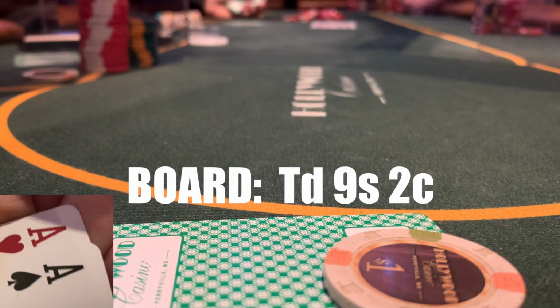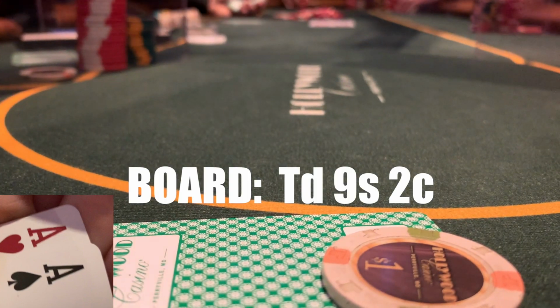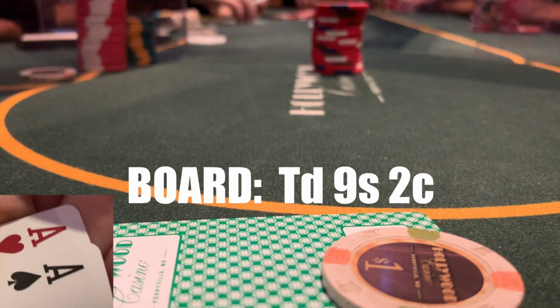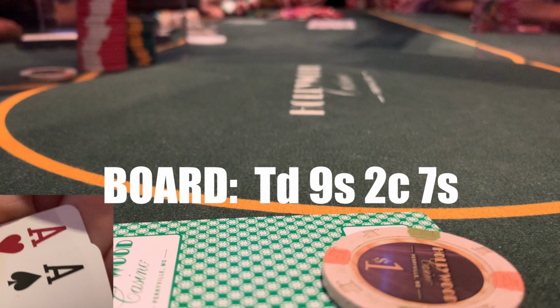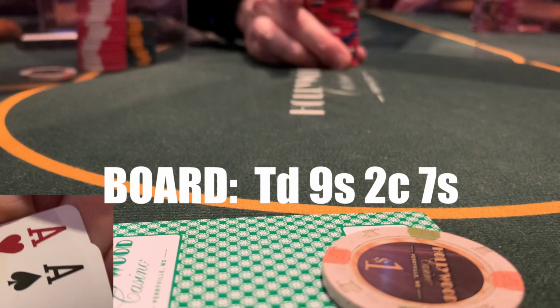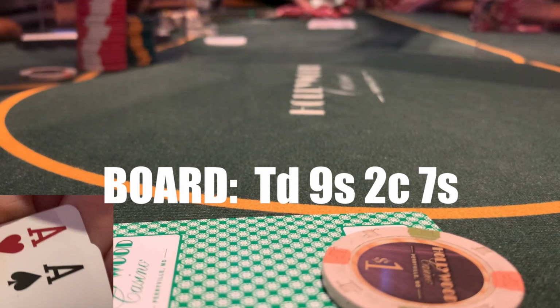It comes 10-9-2 rainbow. It checks to me. I bet $80. Everyone folds back to the Jets fan who calls. The turn is the 7 of spades, so Jack 8 does get there, and the board is getting a little more wet. I need to put a pretty big bet in here. I decided on a sizing of $150. I think I should go larger than that, but that's what I went with. Jets fan makes the call, and we're looking for a safe river card.